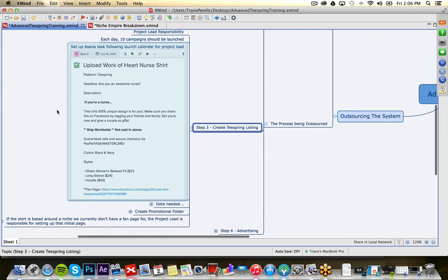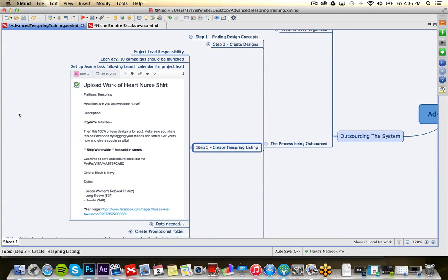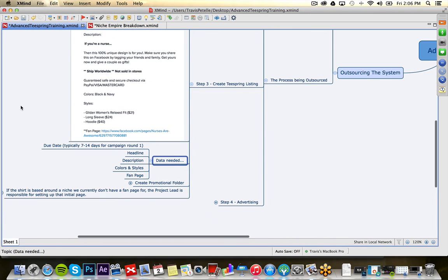Step 3, create Teespring listing. This is the project lead's responsibility again. We have each campaign be 10-day campaigns, 7 to 10-day campaigns. So we're watching those on our calendar, making sure it's all going. This is once again set up as an Asana task, and we set this up for our project lead so they can know exactly where they're launching, what headline they need to use, the description they'll have in the sales page, what styles and colors we want to use, and also the fan page we're going to be posting it on. Yeah, there's the data we need. Because with the fan page, of course, we use the PPE ads to get it started and underway.